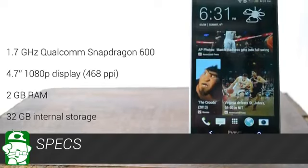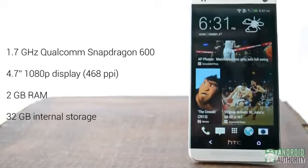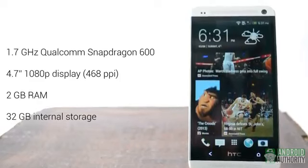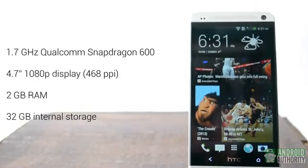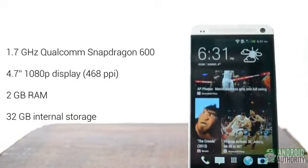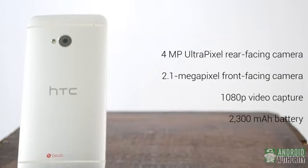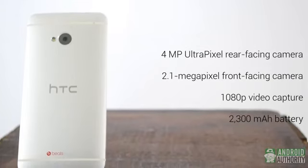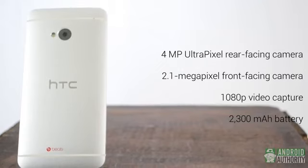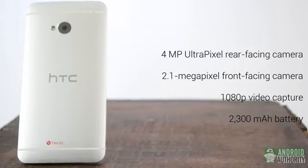The HTC One runs a 1.7 GHz quad-core Qualcomm Snapdragon 600 processor and has a 4.7-inch 1080p display with a pixel density of 468 pixels per inch. It has 2 gigs of RAM and 32 gigs of internal storage. The rear-facing camera is 4 megapixels, more on that later, and the front-facing camera is 2.1 megapixels. Powering it all is a 2,300 mAh battery.